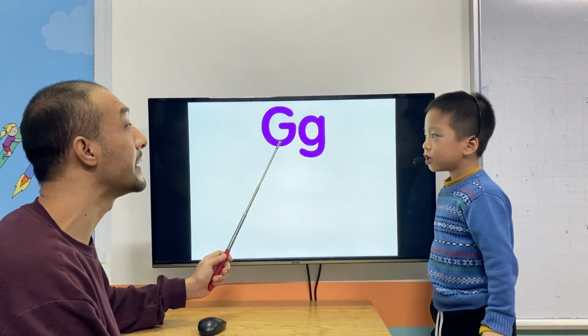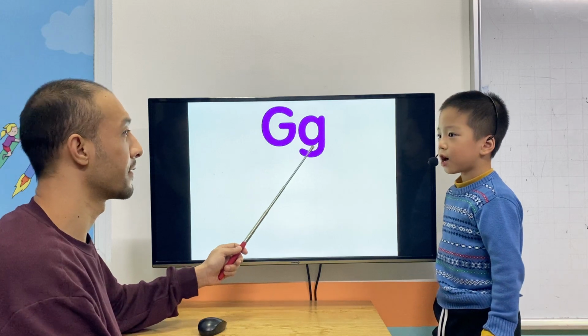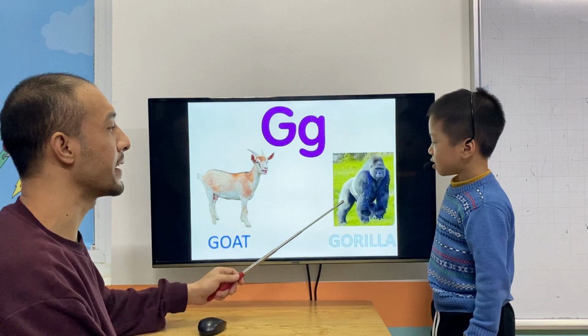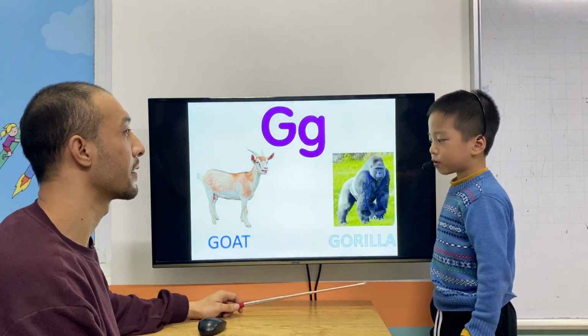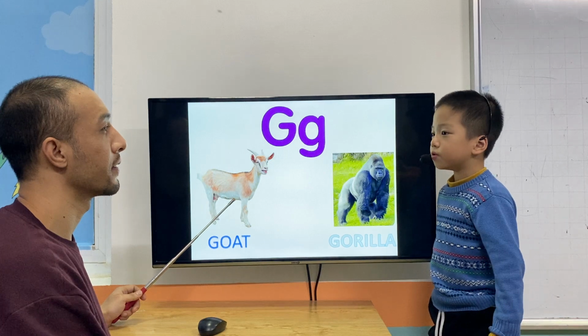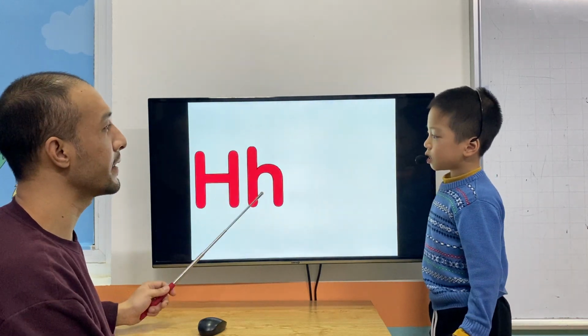G. G. So. Go. Go. What is it? It's a gorilla. And what is it? It's a goat. What letter is it?